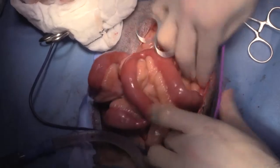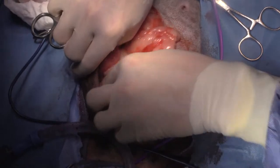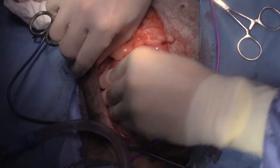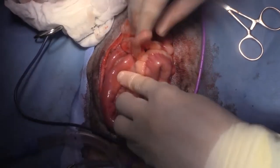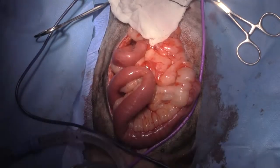Why not laparoscopic? That's a great question. For me, I don't do a lot of laparoscopic surgery. This is certainly a procedure that can be done laparoscopically, but it's not one that I do laparoscopically. So that's the simple answer to that.